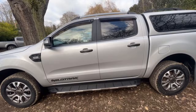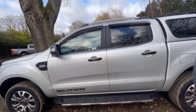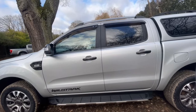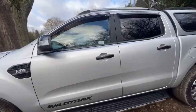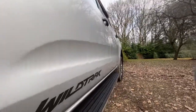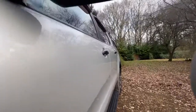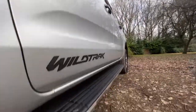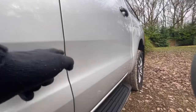So before I go down the passenger side, I always like to have a quick look at this view. Then you can see that all the gaps are correct, there's no misalignment, and it doesn't appear to have any damage at any point. So let's go down the passenger side. Always a nice way to have a look at it, see if there's any dents, and as you can see, hopefully, there isn't. Side step's in good condition as well. There is a small mark just there.